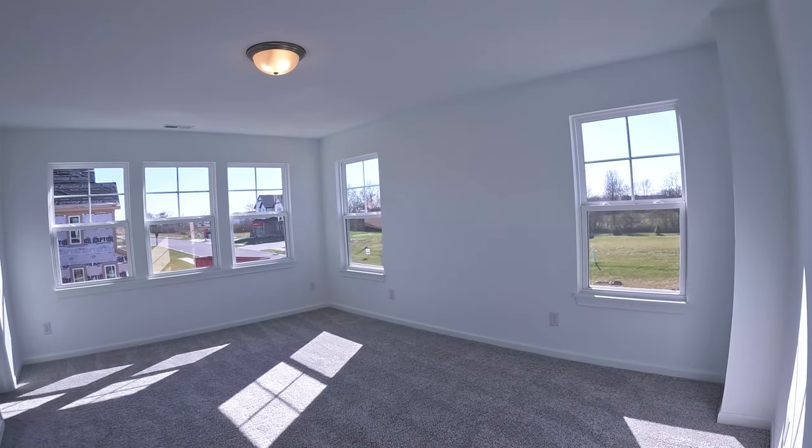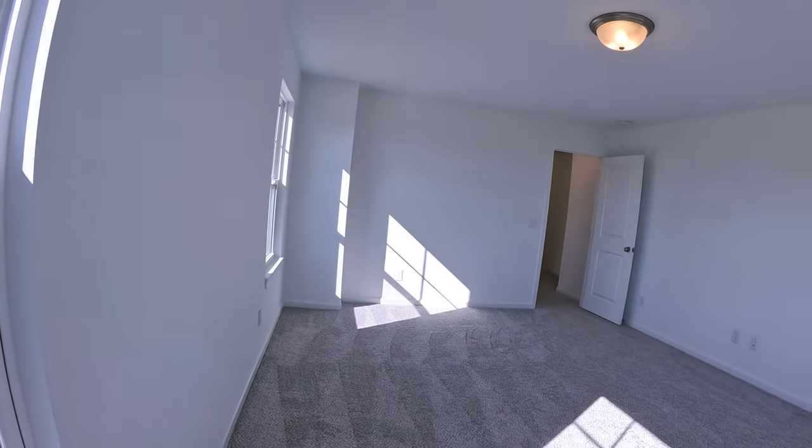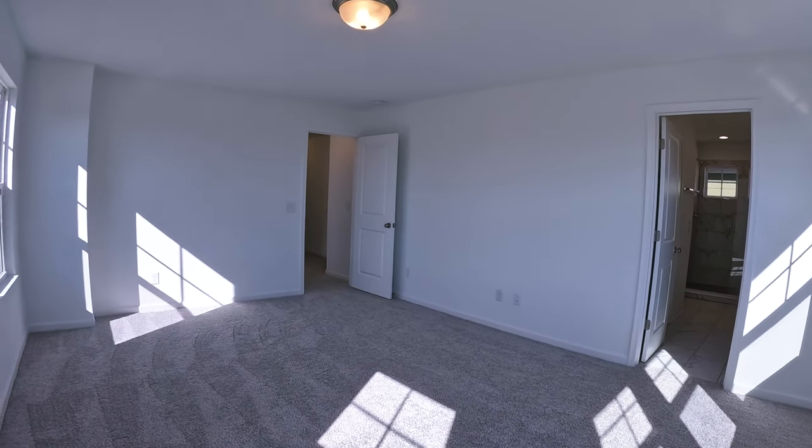Great windows. Good space in here. Easy to put a king with a couple nightstands, a couple chests of drawers, chair. Nice space.